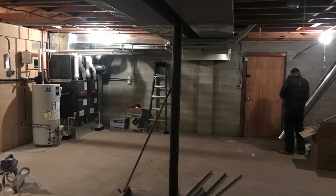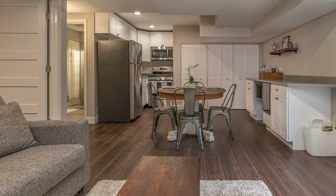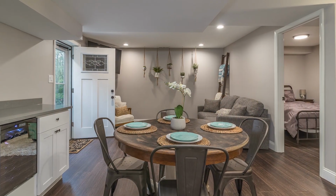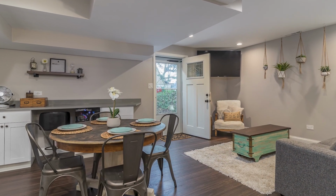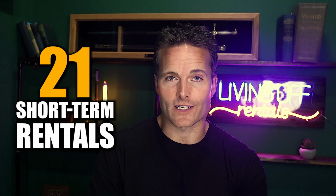We started investing in short-term rentals 6 years ago by turning our basement into a separate one-bedroom apartment. And we did everything on that unit, from furnishing it to cleanings between guests to bookings and resolving guest issues and complaints. Since then, we've grown to own 21 short-term rental listings with a much more automated system with the help of a few key team members who handle most of the day-to-day.